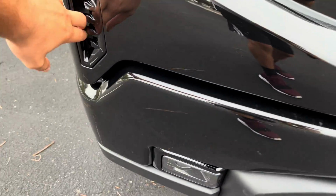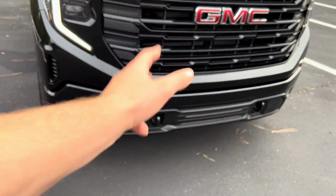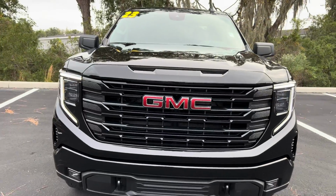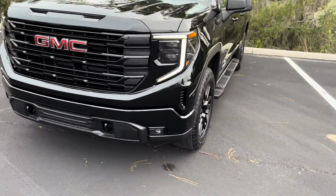This little airflow pocket, it doesn't seem to be functional, but it does go into the bumper. Not quite sure what the purpose of that is. No front parking sensing. We get tow hooks and fog lights for this front fascia area. I'm going to take another step back. It looks really clean. No front camera, no front parking sensing, but it has literally just about everything else that you could possibly want or need.